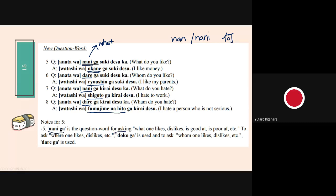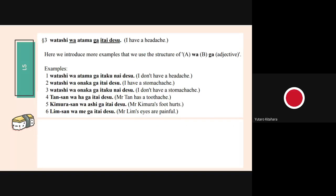So 何が is just a question word for asking. It's not really asking a question, it's just a sentence structure. Because I like money, then you like what? The money changes to what? That's all. All these examples are quite easy to understand. Later we're going to ask each other questions. Okay, last grammar. Lesson 5 is very short. I don't know why it's so short. Probably because the two grammar points are the same.